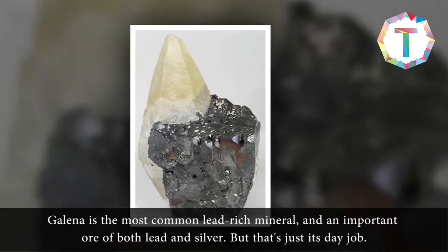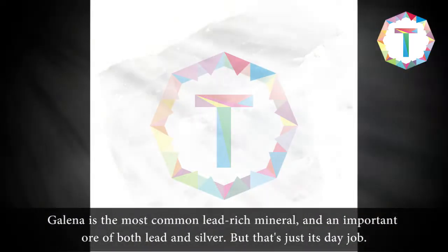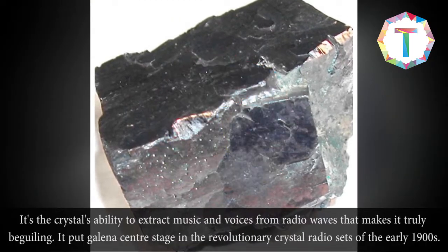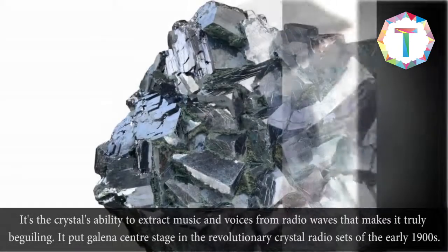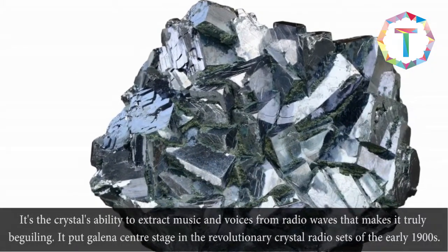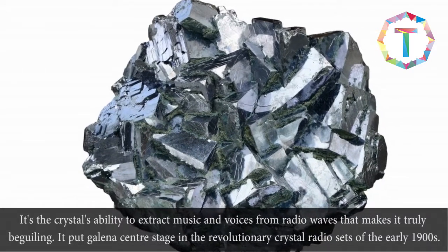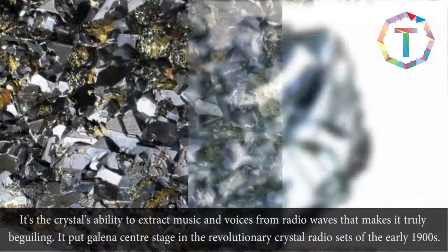Galena is the most common lead-rich mineral, an important ore of both lead and silver, but that's just its day job. It is the crystal's ability to extract music and voices from radio waves that makes it truly peculiar. It put galena center stage in the revolutionary crystal radio sets of the early 1900s.